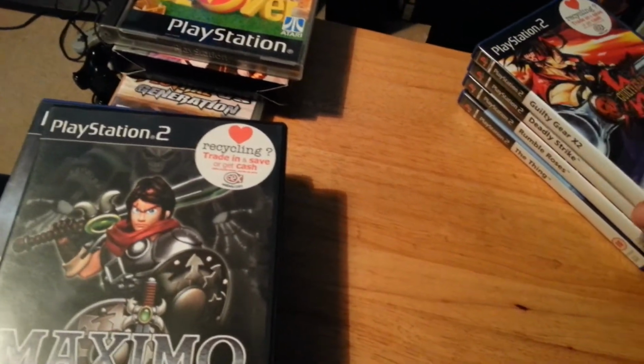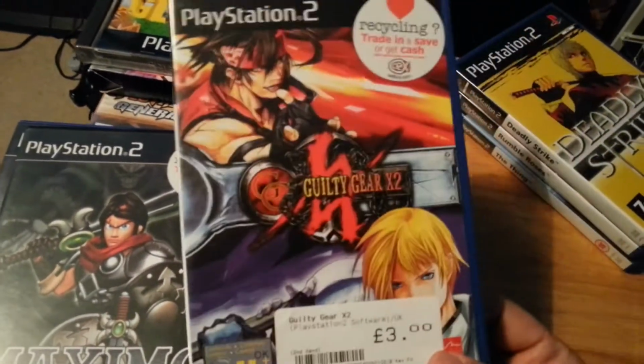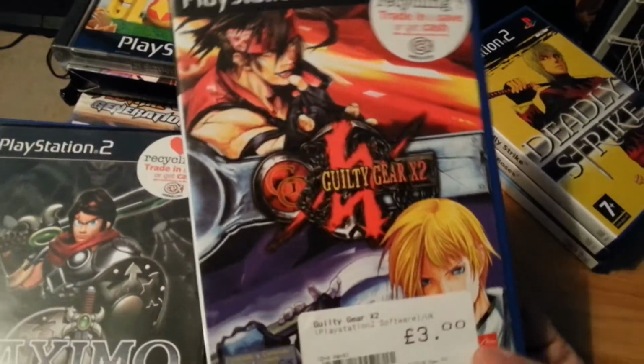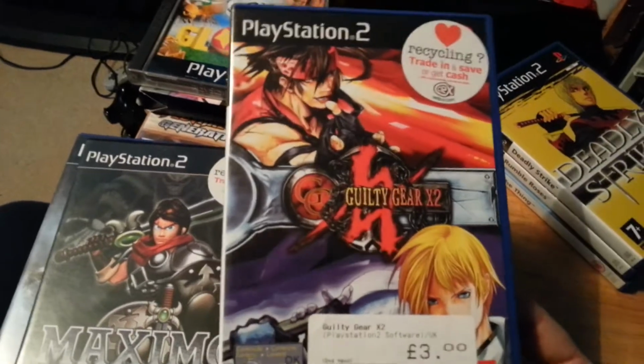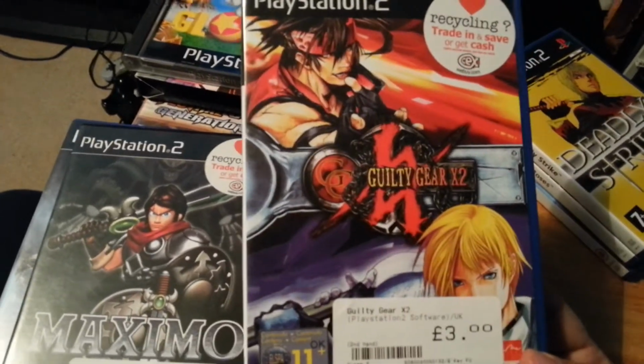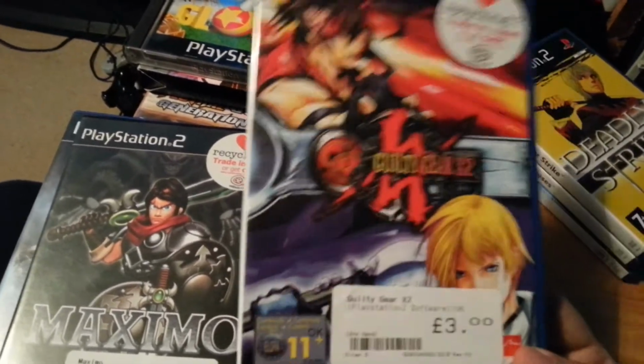And the last game I picked up from CEX was Guilty Gear X2 for £3. Just a great addition to the 2D fighting collection. Can't go wrong with the Guilty Gear series, and for £3 I'm not going to pass it up.